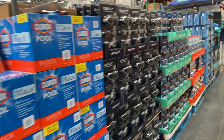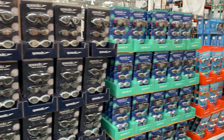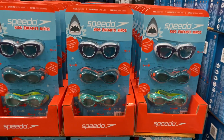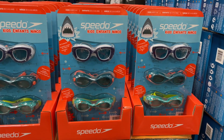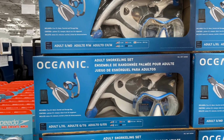Need it. They also have a bunch of goggles, Speedo goggles. These are $16 for a pack of three, $16 for the kids' pack of three right here. I bet you those are $16 as well, but we'll never know. $40 for this adult snorkeling set.